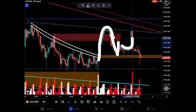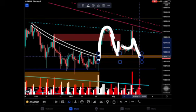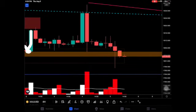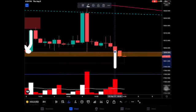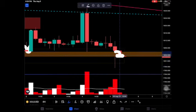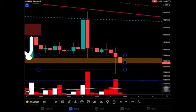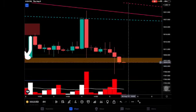Okay, and then what happened after that is we came down and tried to go right through this line and came right back up. Did you see that? And then we tried stopping right at the line. We tried coming down. It stopped right at the line. And that's where we're at right now. We are right there at that line.